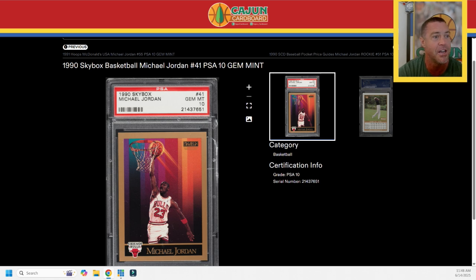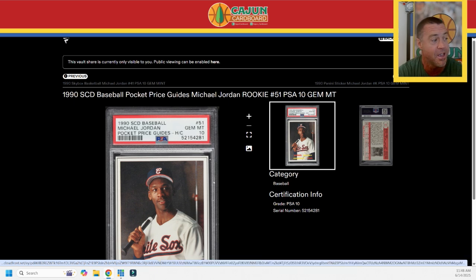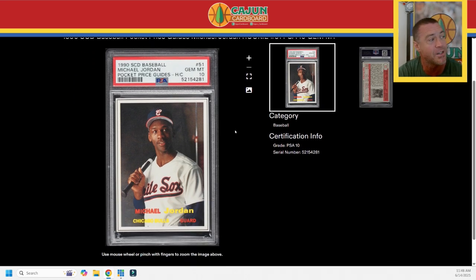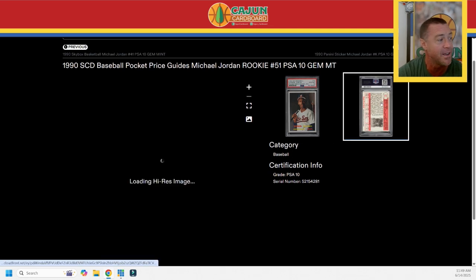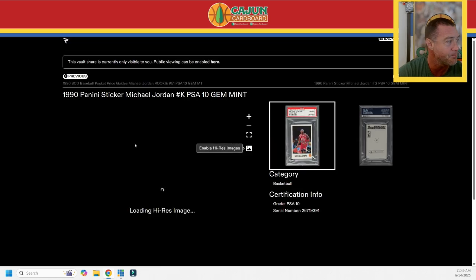But they must have printed probably 250,000, maybe 1 million of those cards if 30,000 have been graded, for God's sakes. 1990 Sports Card Digest Pocket Price Guides. Jordan PSA 10. That's cool right there. It's a baseball card. Sports Card Digest Pocket Price Guide there.